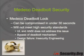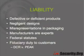It's the single-sided deadbolts mainly on a standard 1 3/4 inch door. If you have that combination, you need to talk to your locksmith, because I'm sure that Medico is going to generate a fix for it sooner than later. It is a classic case of failure of imagination and insecurity engineering. When we figured it out, it's mind-boggling that nobody else has figured it out.